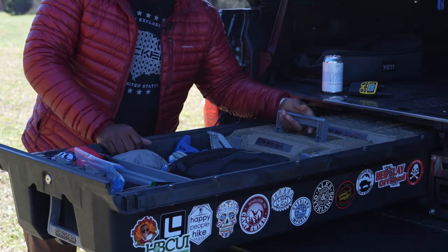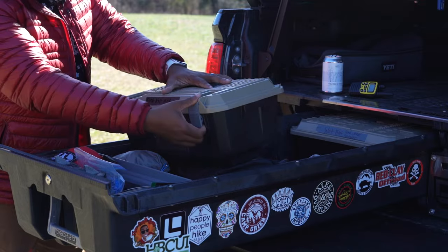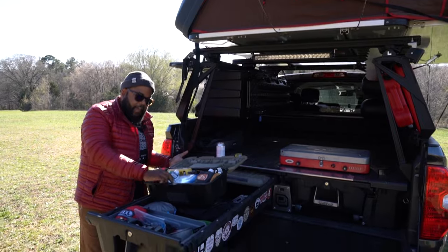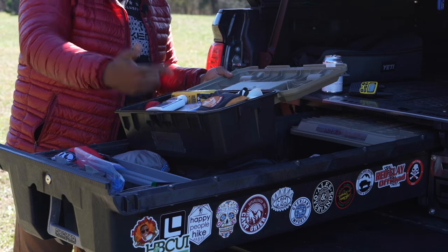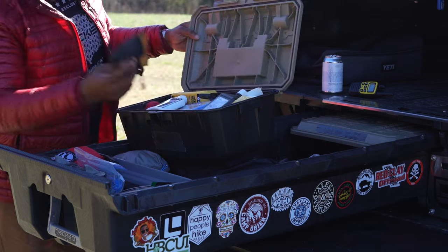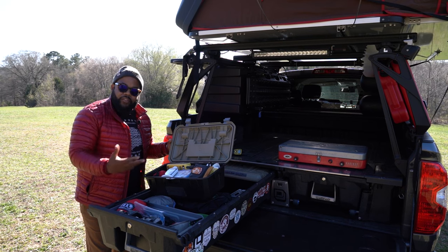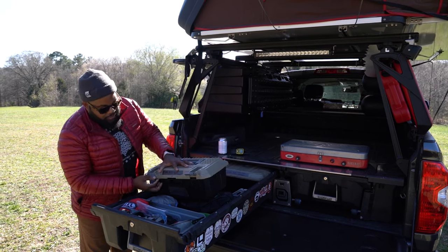Moving on back to the cross box, I have my first aid kit. I just open this up real quick, let you guys see what I have going on. Some basic stuff. I have some Sawyer insect repellent, bleed kit, regular first aid kit. I have a gear aid kit in case I tear some fabric or something like that and need to repair that. I just keep all this together in my cross box.